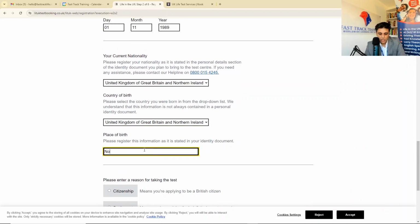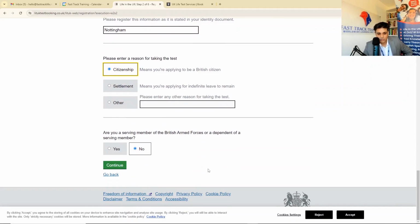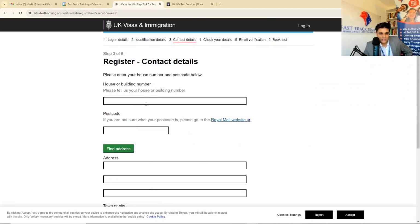Place of birth is Nottingham. Well, we take from the rich, but we haven't quite gotten around to giving to the poor yet. I wonder what it'll say.